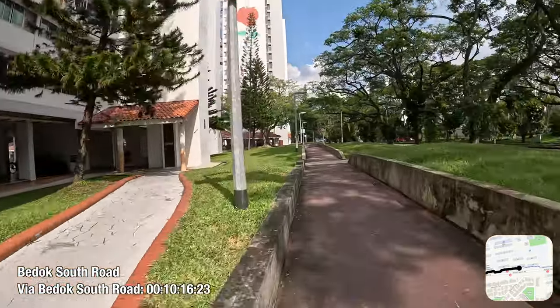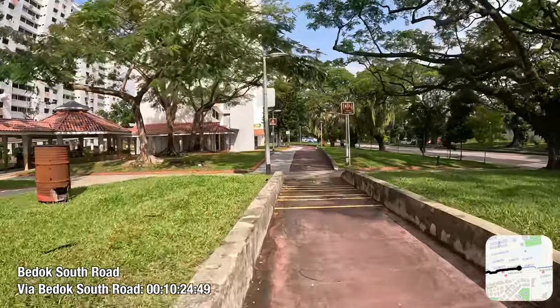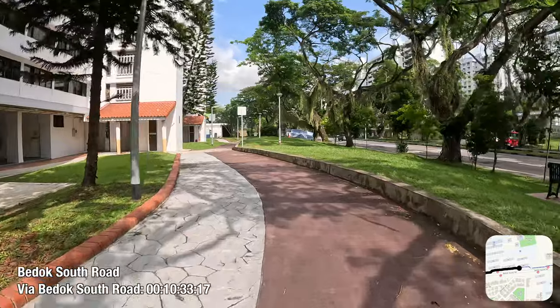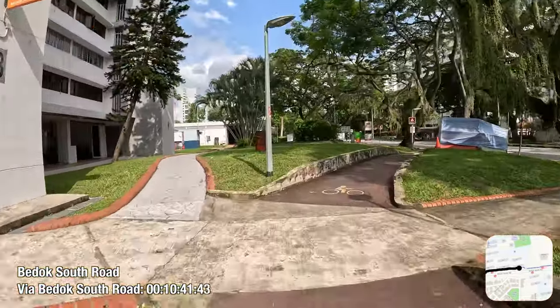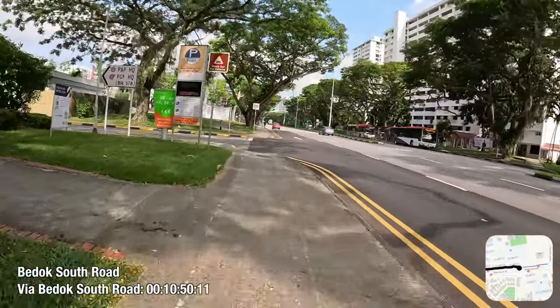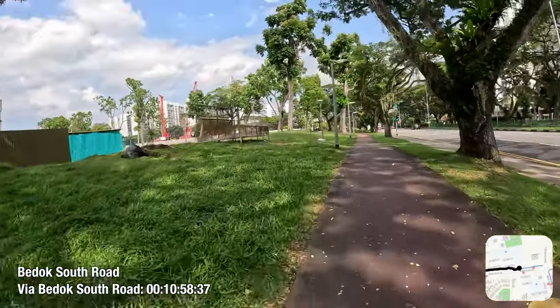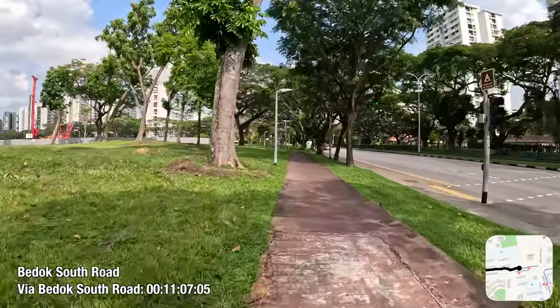Instead, the modern cycling path network here was built fairly recently, under contract TR127, awarded in 2015. It was announced as part of the Remaking Our Heartlands initiative for the town of East Coast. While originally intended for completion in the first half of 2017, like many cycling infrastructure projects in Singapore, it got delayed, but the 13-kilometer network was eventually completed in 2018.